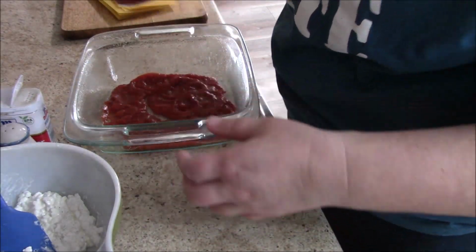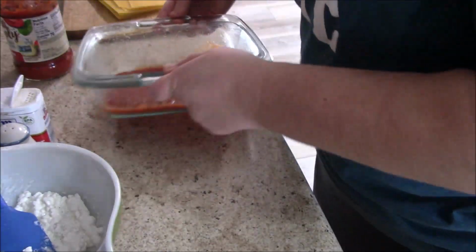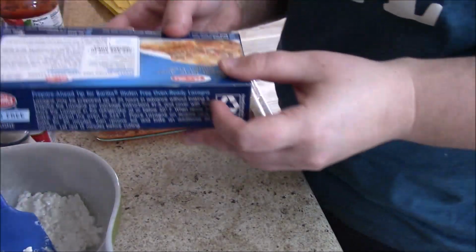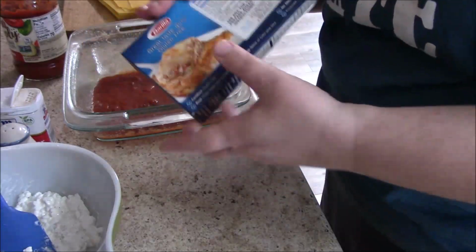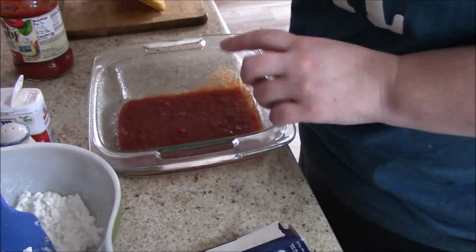I just decided I would share this with you because, like I said, lasagna always just kind of makes me a little nervous. So let's kind of work on this together. There are instructions on what to do if you're going to make it ahead. The instructions are for a 9x13, and I'm just adapting it to this one because I don't have a full box here.